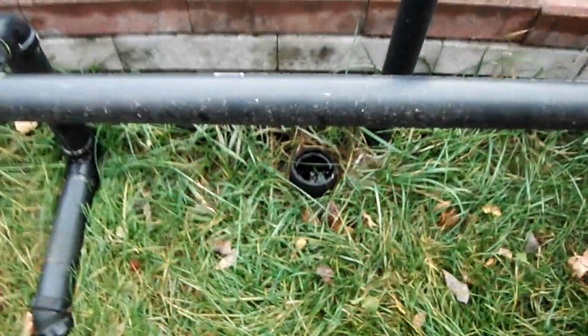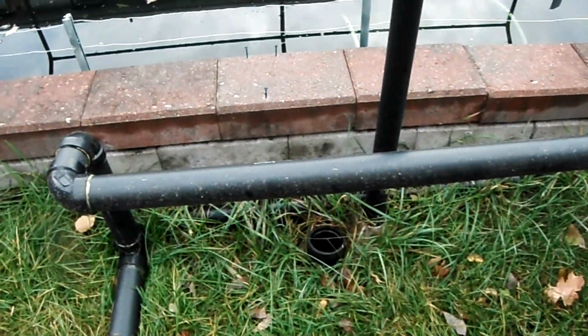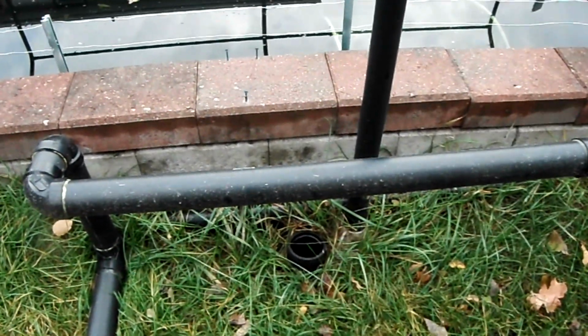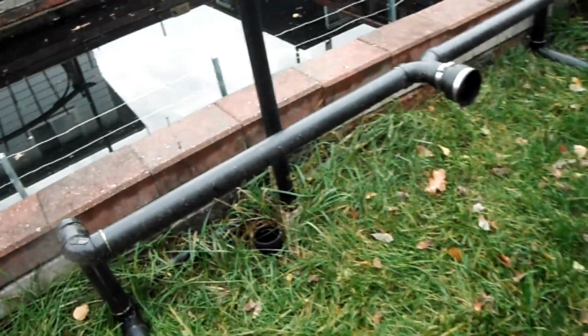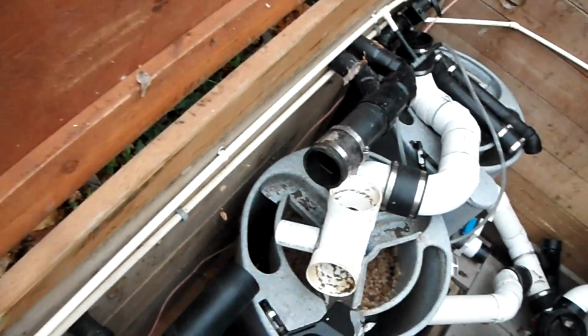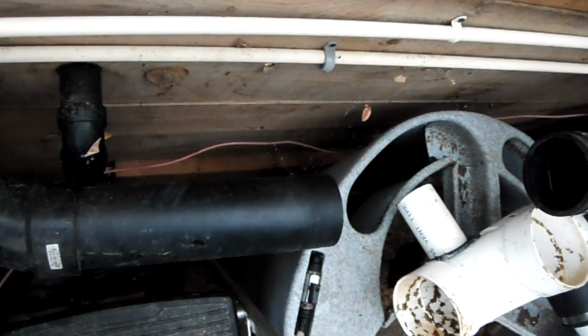That line I'm going to blow out in a moment as well, and I will cap that off again to prevent any water getting in there over the winter. And that will be done from inside the filter pit. You can see I've taken that, it was the main feed line coming into it right here.